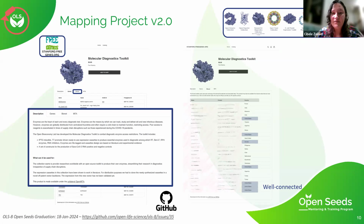And you can see that we have well-connected hubs. We also can identify the pilot hubs that we're building, our regional reagent hubs, that Yankei will explain a bit later on in this meeting.